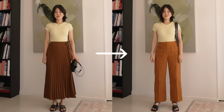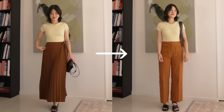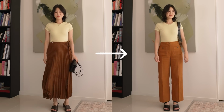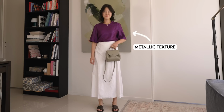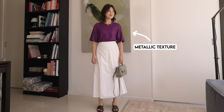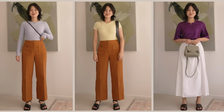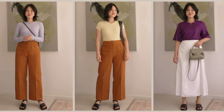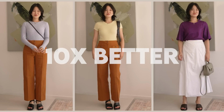It's actually not as obvious on camera as it is in real life, but the difference between no texture and texture just makes outfits feel so much more chic. One of the outfits I've been wearing recently is this sparkly purple top with this white skirt. I've repeated this combination a few times and I love that texture going on in the top, and then the skirt is obviously very smooth and flat, but they go well together. Wearing different textures improves any outfit we're wearing, so next time you're putting together a colorful look, give this one a try, and I feel like it tends to make my outfits 10 times better.